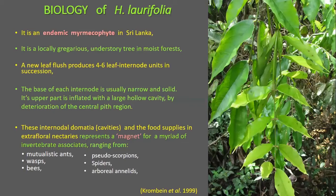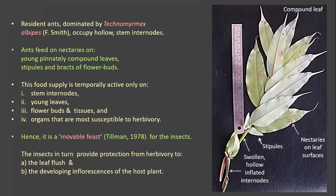Right. So the resident ants are dominated, 80% of them, by this particular species, Technomyrmex albipes, and they occupy hollow stem internodes. They feed on nectaries on young pinnately compound leaves, which you can see in circles. This food supply is temporarily active only on the young stem internodes, young leaves, and also in flower buds and tissues, and organs that are mostly susceptible to herbivory.